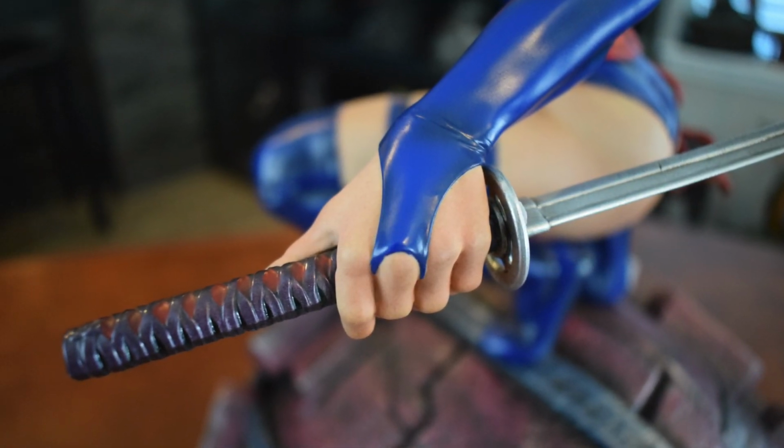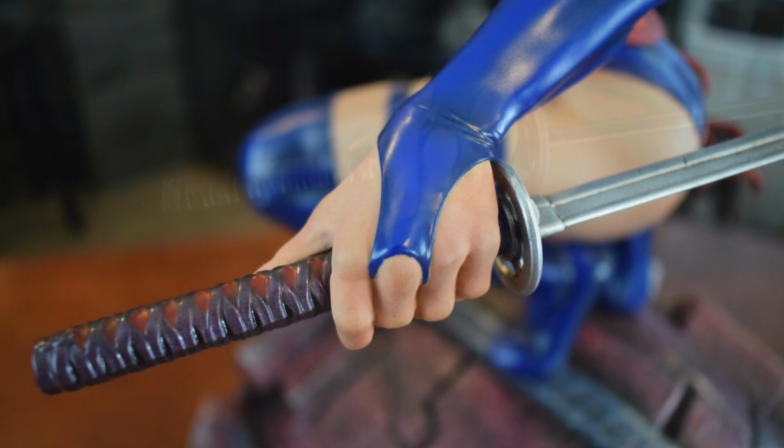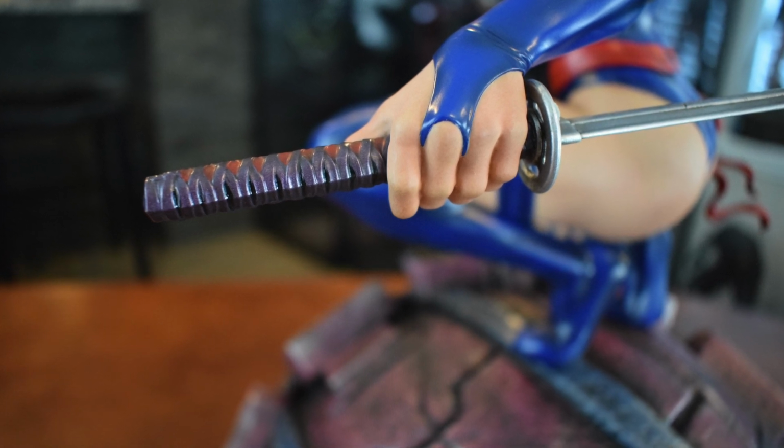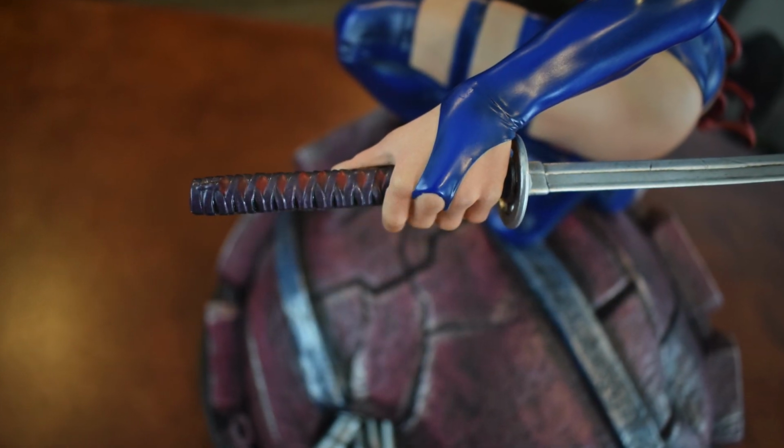And usually when you see someone's fingers grasping something, it's not so good. They're kind of mixed together. These look fantastic. The one exception is the nails. It's kind of hard to see that she even has nails. I don't know if there's a picture of that or not.